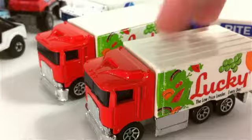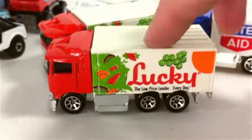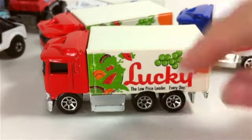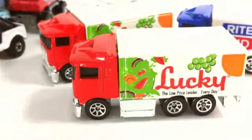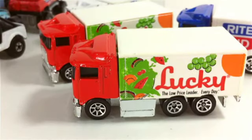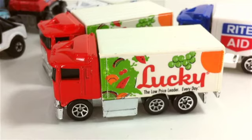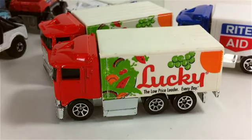The Lucky ones, these guys are kind of fun. They came in the 7-spoke version. That one, I think they're both 7 spokes. Yeah, they're both 7 spokes. They came in 2 packs, and I assume you bought them in Lucky supermarkets. I think Lucky's was national at one time. We don't have them out here anymore. I think they got eaten up by other supermarket chains. But they were out around 1995, and they were 2 packs.